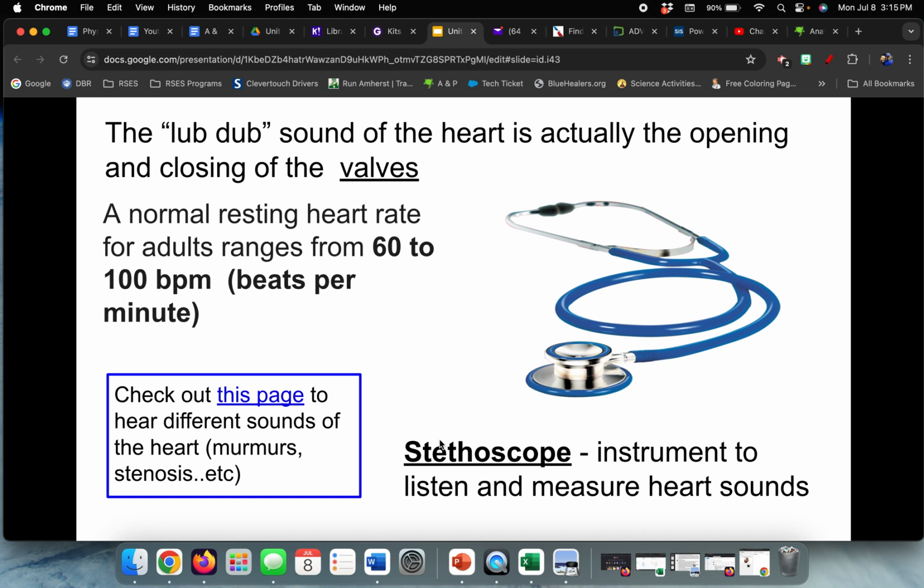I'm sure you've heard the heart. Hopefully we get these in time too. They make a lub-dub sound, and that's the valves, those semilunar, bicuspid, tricuspid valves opening and closing. A normal resting heart rate for adults is 60 to 100 beats per minute. If you're an athlete, a cross-country runner for instance, your resting heart rate is probably lower than 60, and that's a good thing. It's good to have a lower one.